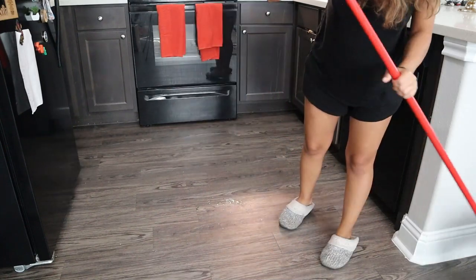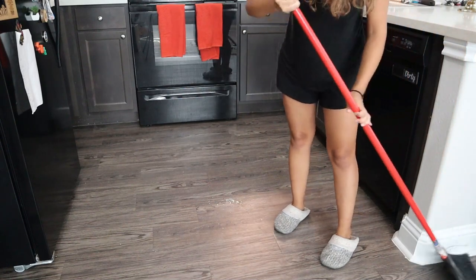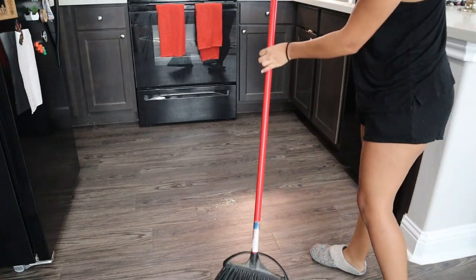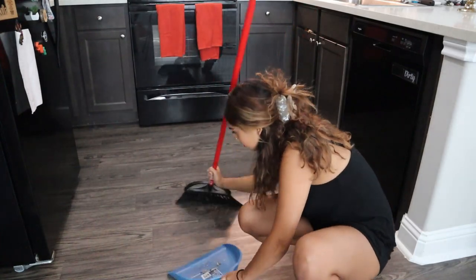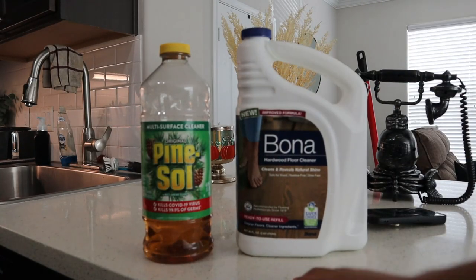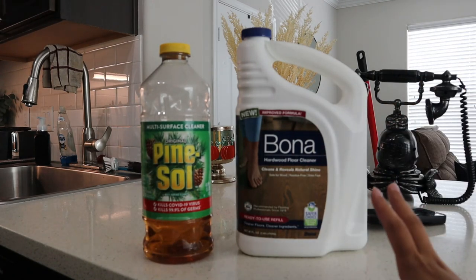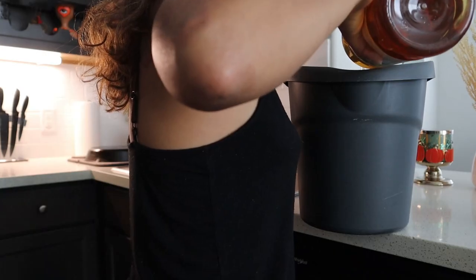It's hot. Don't forget to clean by the trash can. Some things don't make it inside the trash can. So, did I mention we're also going to mop? We're going to be using this Bona and Pine Sol together. Of course, hot water. Get your buckets ready and let's get to work.